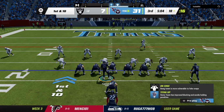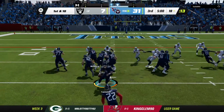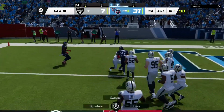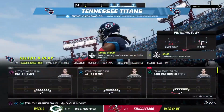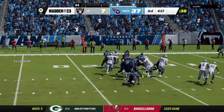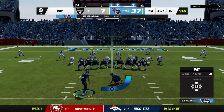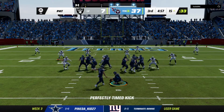So 1st and 10, and if they score on this drive, might have to start digging in our second half blowout material. Henry up the middle. And he will score. Touchdown, Titans. Derrick Henry. His second rushing touchdown on the year. And the Titans take the opening kickoff of the third quarter and drive right down the field to extend their lead.